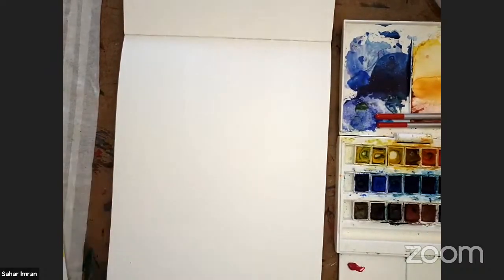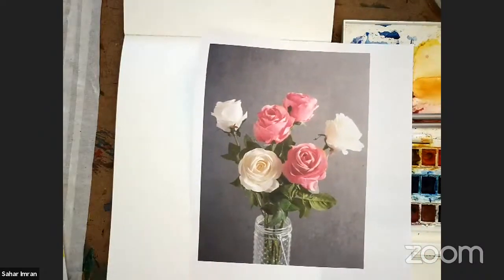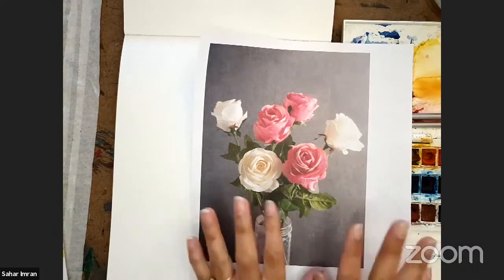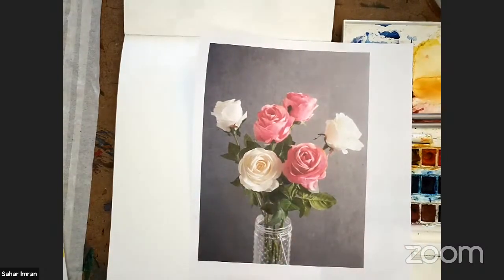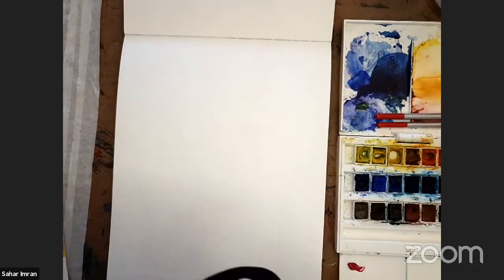So you have seen the reference photo that we're working from. And again, I will just mention here that this will not be a realistic painting. This is just a starting point, because sometimes we are at a loss and we can't really decide where to start. So this reference photo will give you the starting point, and then you let your imagination run wild. Okay, and before we start off with this painting, I was thinking I will just show you some strokes of how I make my roses and leaves, and then we can start off with the final painting.